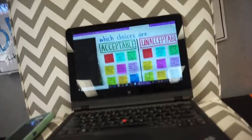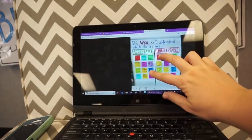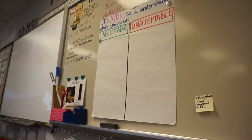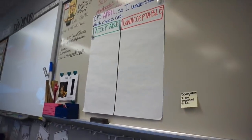Hi everyone, welcome back. Today is Friday, April 26th, and I am putting together a discussion board about behaviors. You can't really see it, but it looks like this, and it's from the second grade Sassy Pants on Instagram. So I'm recreating the board and I'm filling in the post-it notes that have all of the choices. And the kids are going to spend the morning doing this activity because I am tired of people making unacceptable choices in my classroom. So that is what I'm up to this morning.